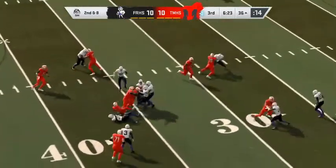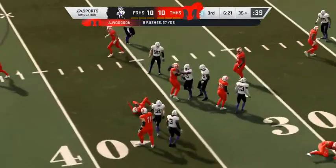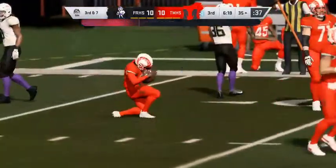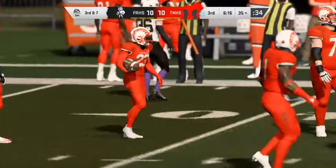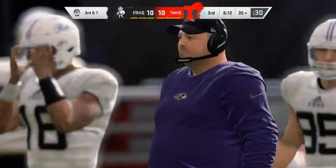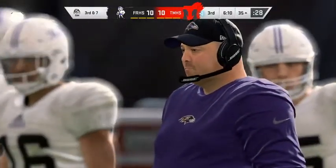They'll run it now out of the gun. Nothing doing. Barely able to muster a yard to hit the 35. Now 3rd down is looming. A pickup of 2 on 1st down and just 1 yard there. Now they struggled to get him rolling on the ground in the first half, and that's sort of continuing here in the third quarter.